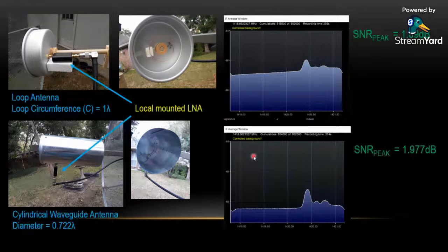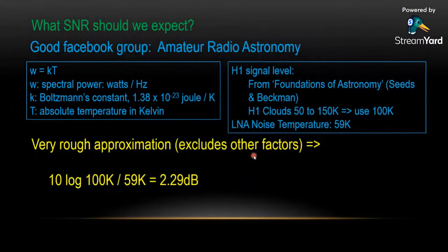Okay. So what should we expect? I think I told you guys last time, I was disappointed because the aperture of this antenna is more than 5 times larger than my previous one. I was thinking, 5 times more, I'm getting like 5 times more signal, which is over 6 dB more, and I'm not getting that. So I was disturbed by this.